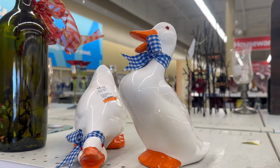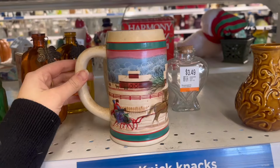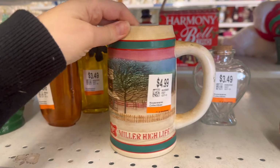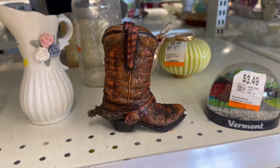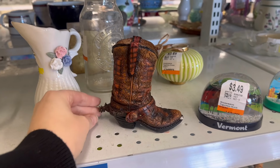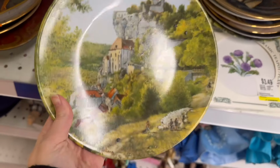The homeware section in my thrift store is right when you walk in, and of course I got distracted right away by the cutest little duckling things. And then I found this mug that has a scene on it. I'm realizing that I really like scenes on literally anything. And then I found this cute little cowboy boot vase, which I'm actually now wishing that I got. It's so cute, oh my god.